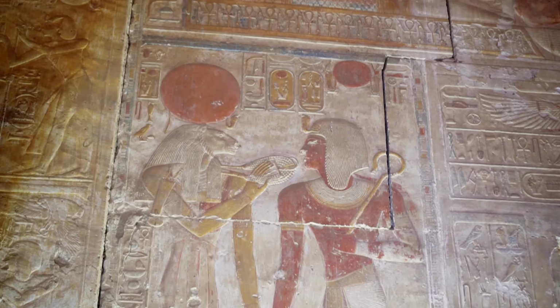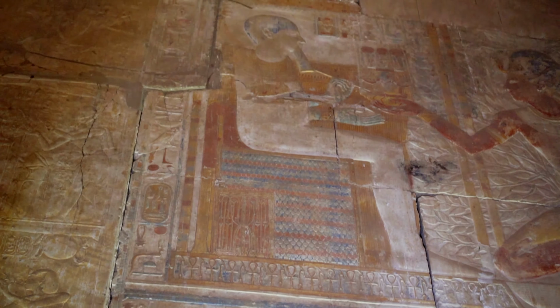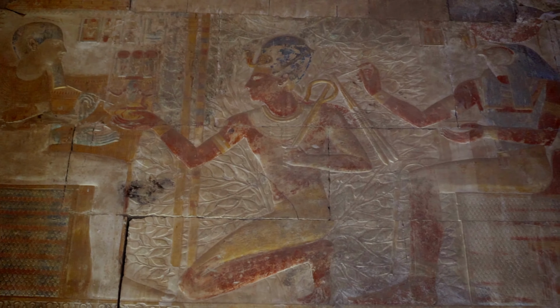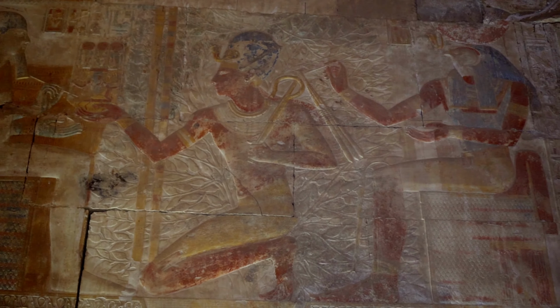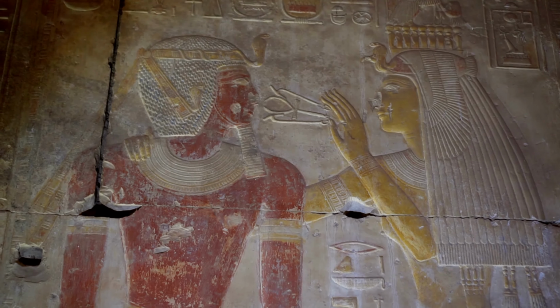And the temple is famous for its perfectly preserved reliefs, some of the most beautiful in Egypt, carefully crafted in a conservative style as for post-Amarna art. Seti consistently dissociated himself from Akhenaten's innovations.